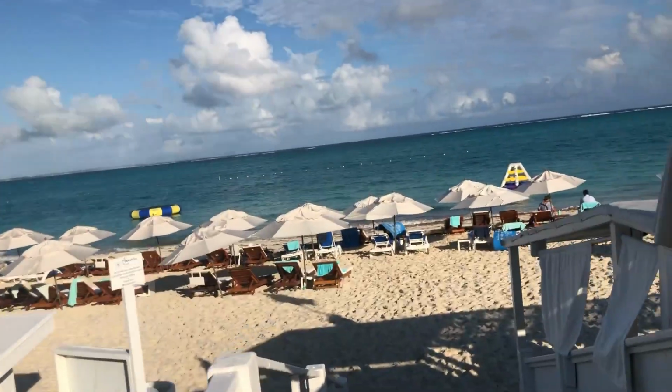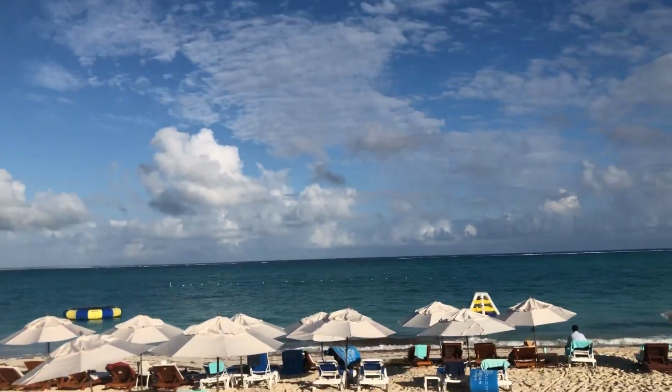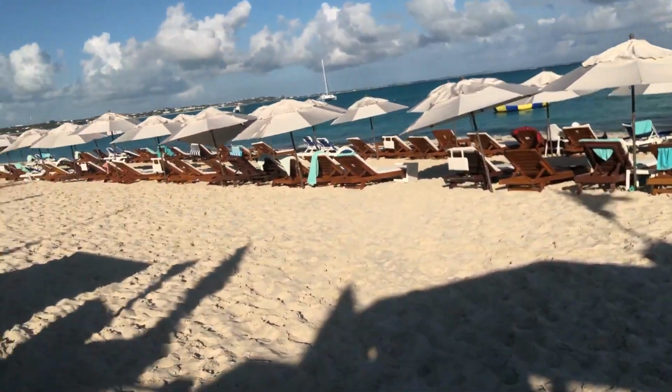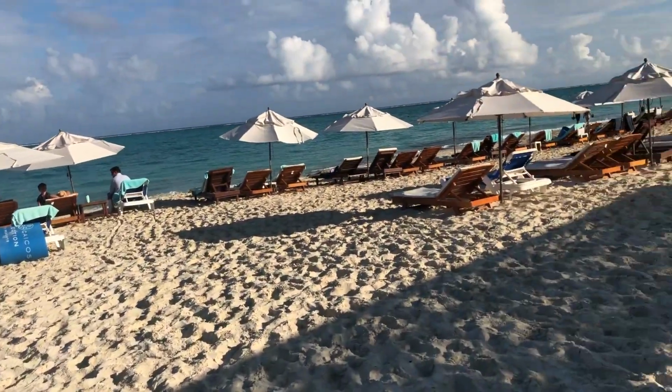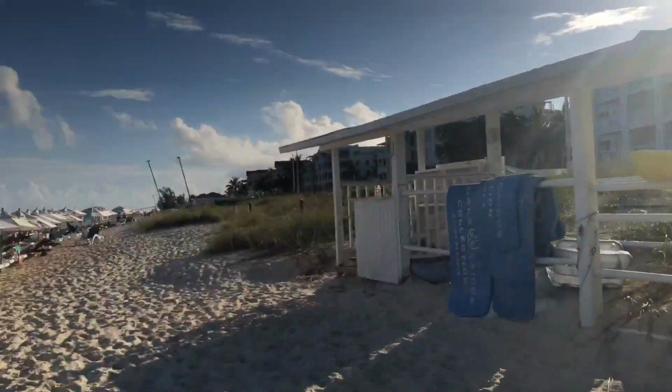Walk you down to the beach so you can see what it looks like. Looks like there's some trampolines on the water as well, water trampolines. And you got lounges all over the place. Place to go get your towels and some water.